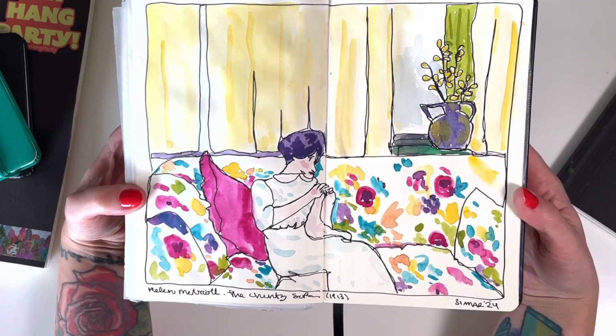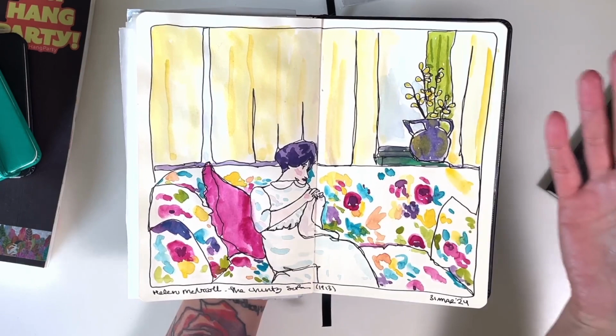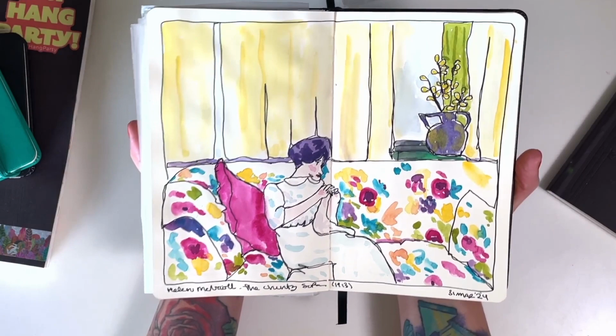I did this master study of a Helen McNicoll, the chintz sofa painting. I'm so tempted to just draw like this, just use single line drawings and these 3 watercolors for a while. I know that's not going to happen, but it's just so much fun and I love the way it looks so much. I feel like I need to do that more. Always and forever.